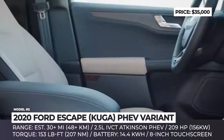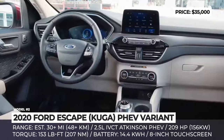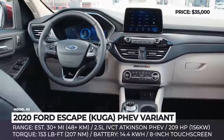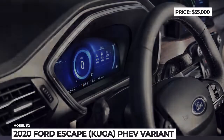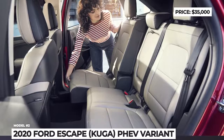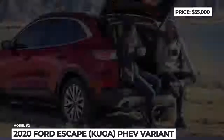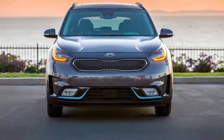All trims except the Entry S receive an 8-inch infotainment and an optional 12.3-inch digital cluster. Moreover, such options as head-up display, Bang & Olufsen audio system and panoramic vista roof are also available. Finally, the new Escape gets access to the Ford Co-Pilot 360 technology, which includes a wide range of standard driver assist technologies.